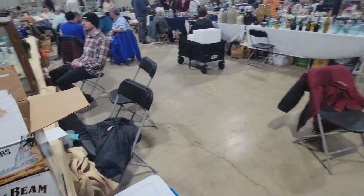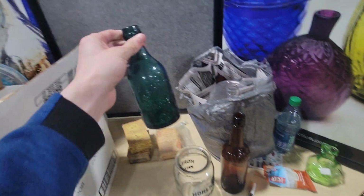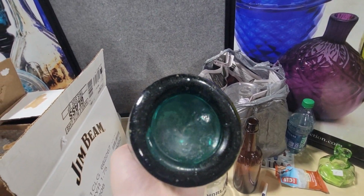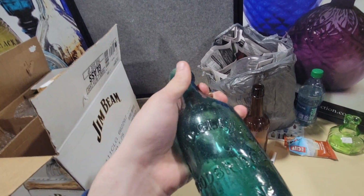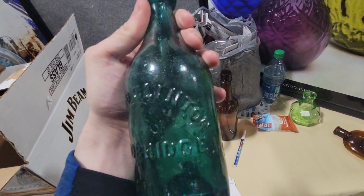Last thing before I shut the video off, forgot to show you guys, I did also get this nice UNID Clinton cleaned iron pommel. Hard to see, but cleaned iron pommel. Premium soda water. I'm waiting to get one of these for my collection. I finally did. It's got a nice big bubble there. Another nice big bubble there.